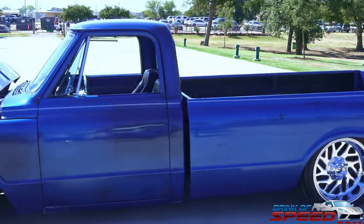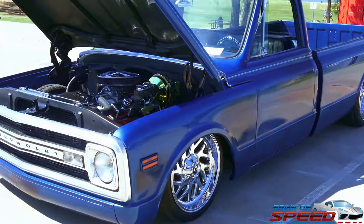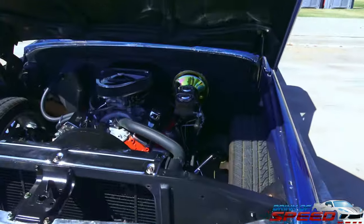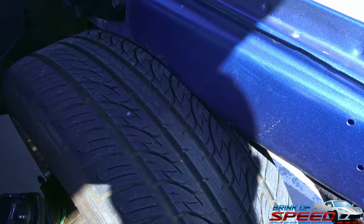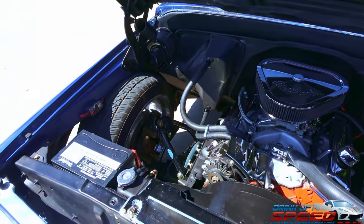Oh, a long bed with patina. Shaved door handles. This truck is awesome. Man, that engine bay is gigantic. And look how far, oh my gosh, that's like rubbing on the edge there. Wow. Slammed. Yeah, it's slammed for sure.